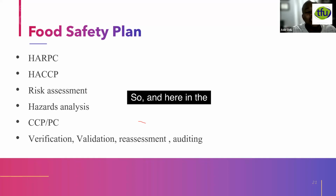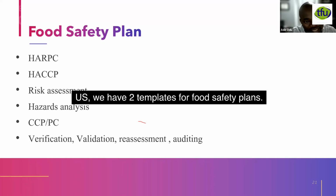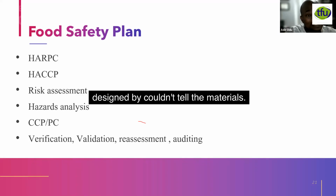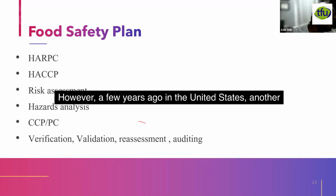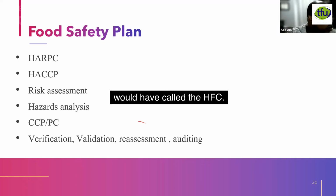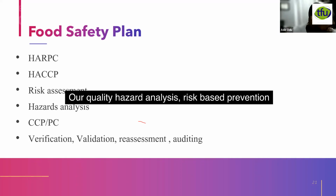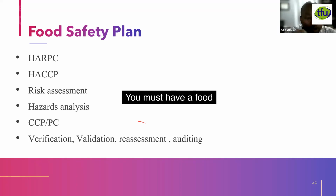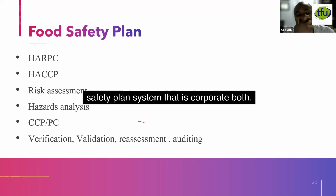Here in the US, we have two templates for food safety plans. We've got the General Conventional HACCP program as designed by Codex Alimentarius. However, a few years ago in the United States, another food safety template was developed, which we now call the HARPC. I will call it the Hazard Analysis Risk-Based Preventive Controls Food Safety Plan System. You must have a food safety plan system that incorporates both.